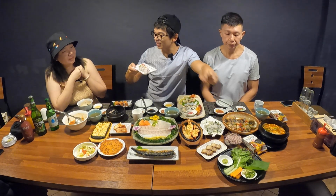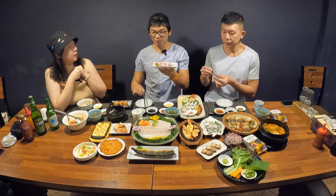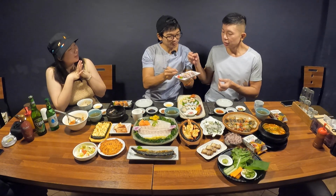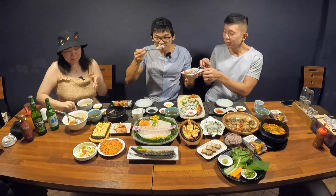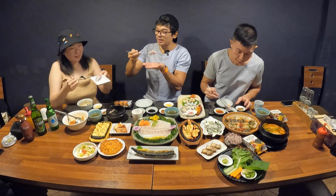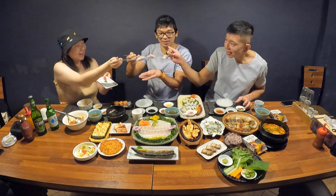Would they put vinegar, like the Japanese vinegar, or do they put sesame oil? They put more sesame oil. Oh, okay. Come, let's give it a try. You want to take it first? Oh, okay. Let me take one for myself. So we just eat it like that. Okay, I'm going to give it a try now. Cheers.